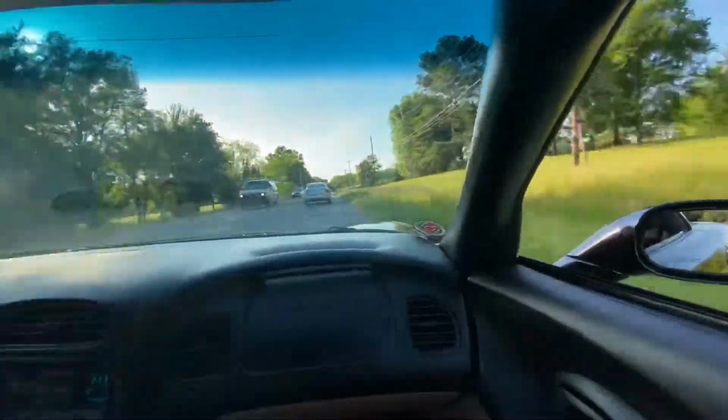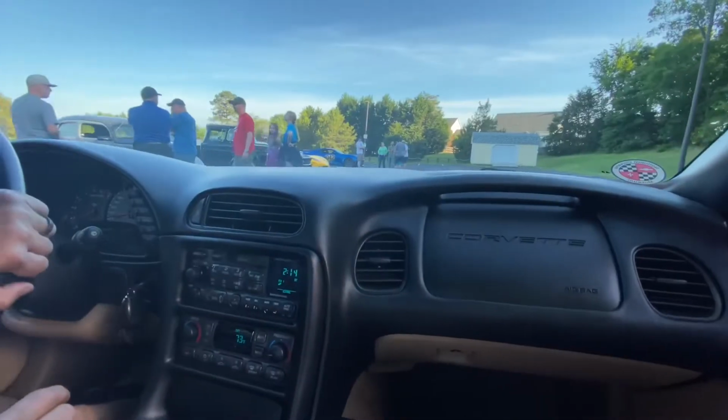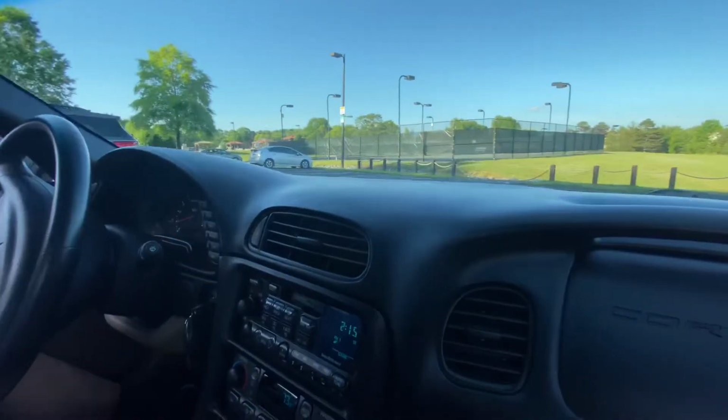We are off to the next location where we are going to be getting some pictures of the C5. We just found a freaking car show. Looky here. There's a 1LE right back here. No, this is new. Got a Z01 1LE over here. Yeah, look at that. It's a nice 1LE. Nice little 55 convertible right there.